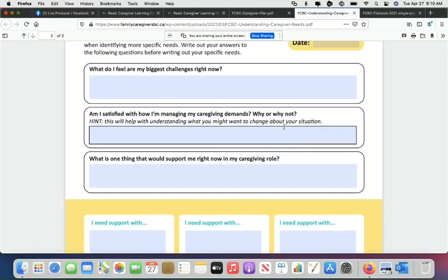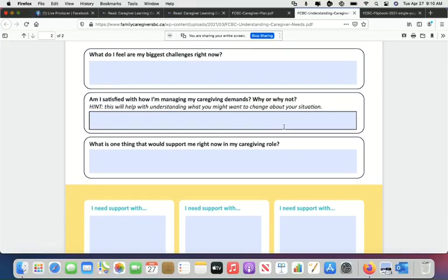Sorry, I jumped right into needs. The next one was how satisfied she was with managing her caregiving demands. She rated herself and said, right now I feel about a 5 out of 10. I don't feel like I'm managing really well. I feel like I'm not sleeping well. I just don't have time for myself. I feel like I'm getting short with my spouse, and I don't want that.